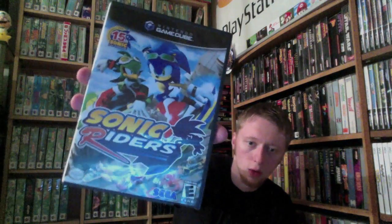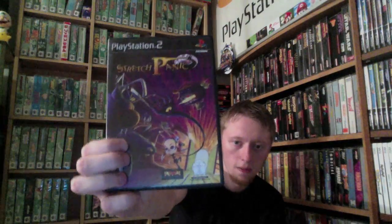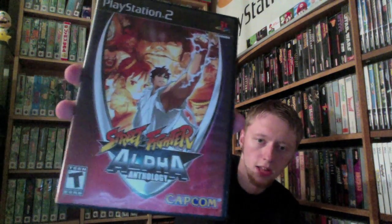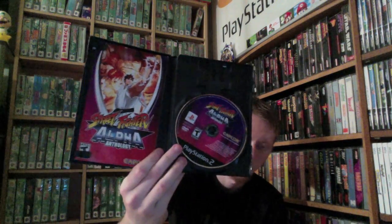And then after all that, I finally made it to the 2 Cash Americas. At the first one, I picked up... Okay, these are from the second one. So from the first one, well, first, here's the Chains of Promethea that I got for my collection. And then from that first pawn shop, for my collection, I picked up Sonic Riders for $3, I believe, complete. And then I also picked up Stretch Panic for my collection, complete. And then the other one for my collection that I picked up is Street Fighter Alpha Anthology, and this was $4. Stretch Panic was also $4.